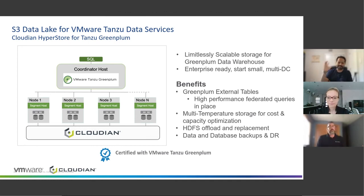And then the last piece there is backups and DR. That's bread and butter for what Cloudian has baked in and has been doing for a long, long time.